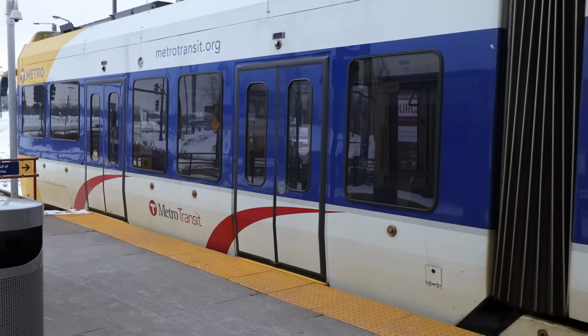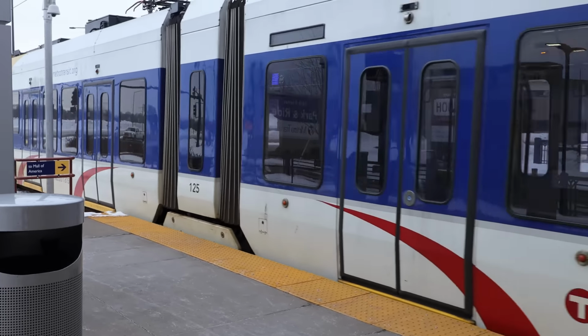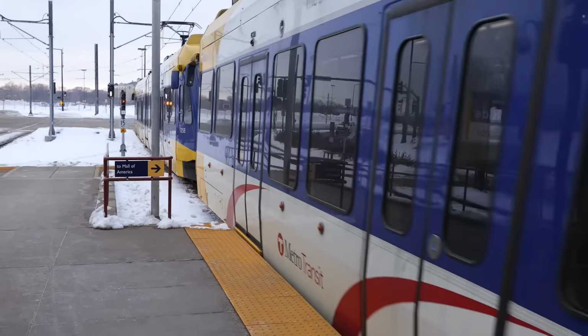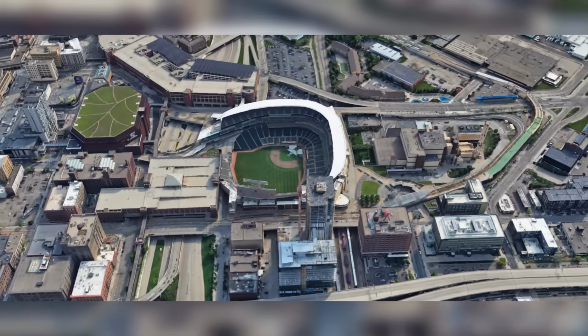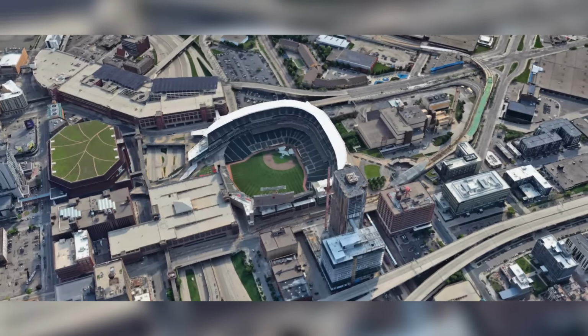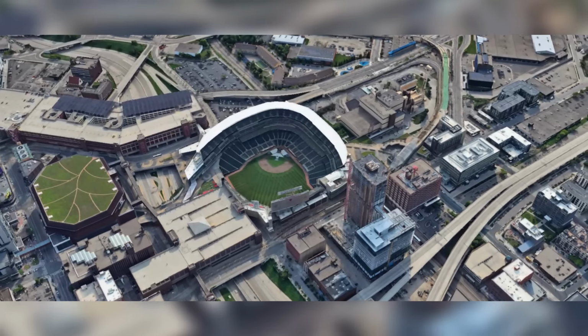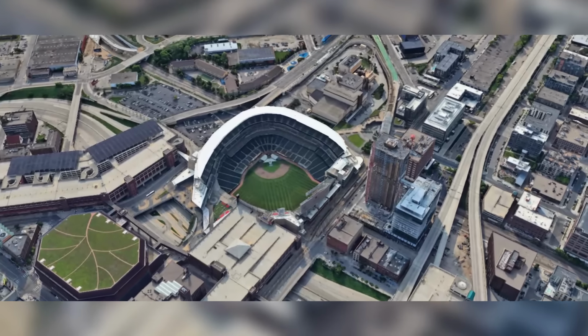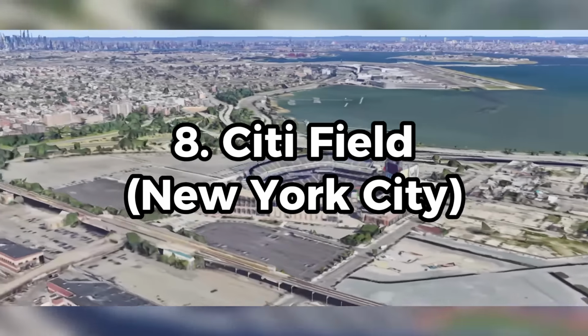The stadium area has kind of become a bit of a transit hub, and it's very similar to Petco Park with the transit in the area. The only reason I'm giving Target Field the advantage is zoning around the stadium. Nonetheless, both stadiums are great options to try to get to by transit, but let's move into the number 8 spot. New York's replacement team for the Dodgers and Giants.